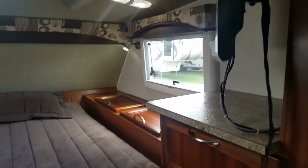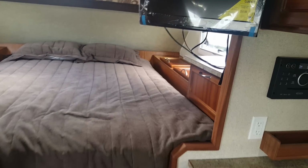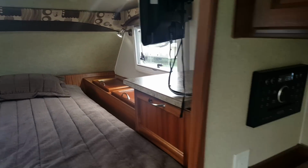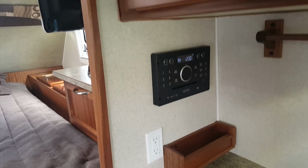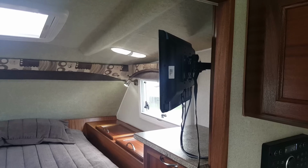Now the TV it does come with as well, and with that TV it is on a swinging mount. So if you want to watch TV while you're sitting out at the dinette, you can, or you can swing it right back around and watch TV while you're laying in bed. And connected to the TV, it's got AM, FM, CD, DVD. So if you want to watch a movie, you just pop it in here, and then you can watch it right on your TV.